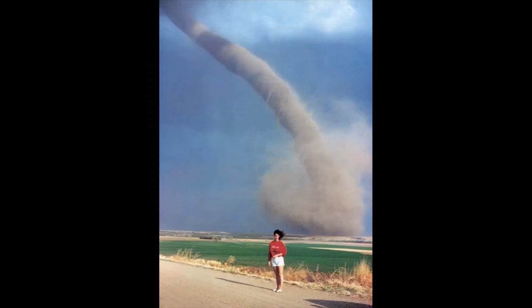In terms of impressive backdrops, you can't get much cooler than an actual tornado. This woman is not posing in front of a green screen, she is actually striking a pose in front of a real-life, dangerous tornado in 1989. The tornado may have been in the distance, but you can actually see her hair being dramatically blown in the strong winds.